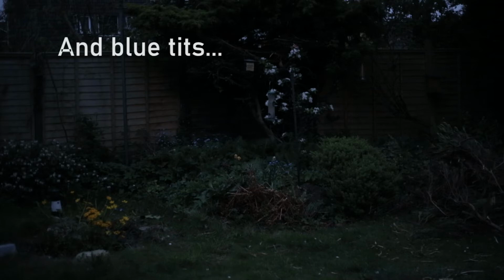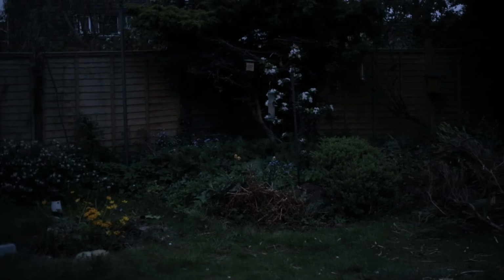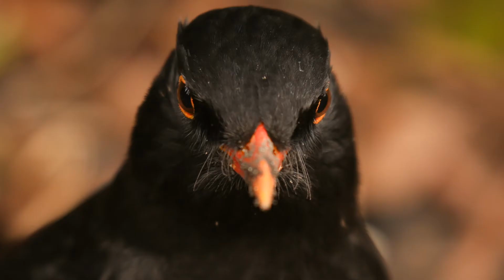Time check. 5:20. Many birds singing. There's a wood pigeon. That was my impression of it. I know it's very realistic. Blackbird alarm calling. Bok, bok, bok, bok. A paranoid chicken.